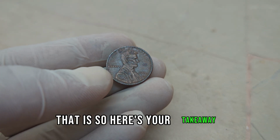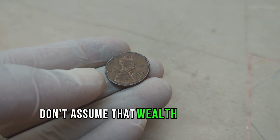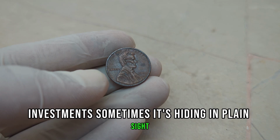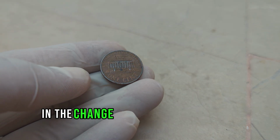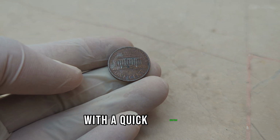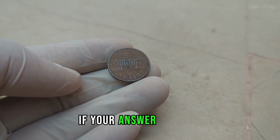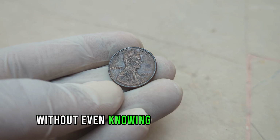So here's your takeaway. Don't ignore the little things. Don't assume that wealth only comes from big investments. Sometimes it's hiding in plain sight, in the smallest details, in the coins you've walked past, in the change jingling in your pocket right now. And let me interrupt your thought here with a quick question. When was the last time you checked your coin jar? If your answer is never, you may be standing on buried treasure without even knowing it.